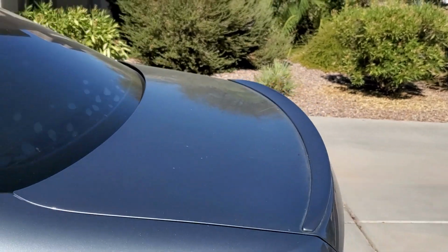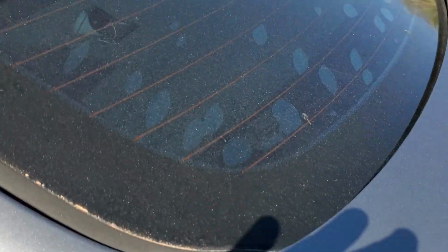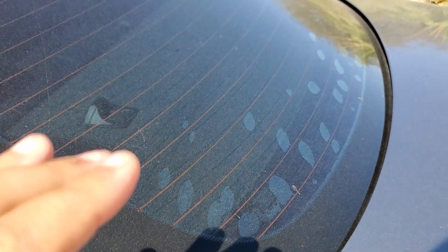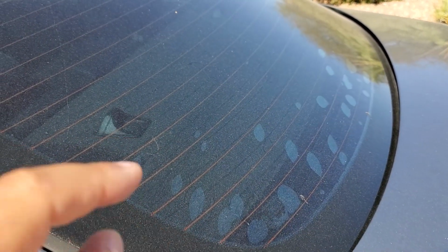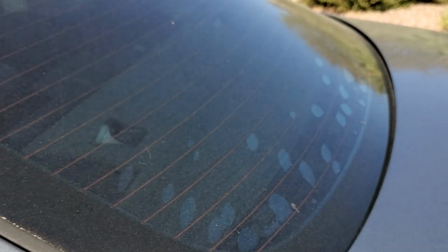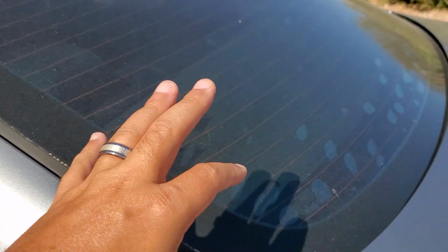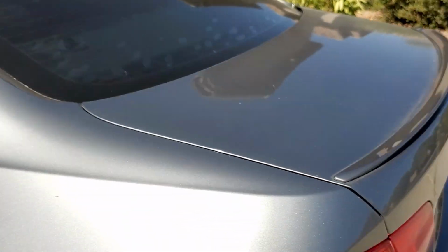All right, we have the tint back here because of the heat. It is bubbling up. I think it's actually from New York with the extreme cold, and then the heat also is what caused that because it's not around any other car. But I need to get that fixed.